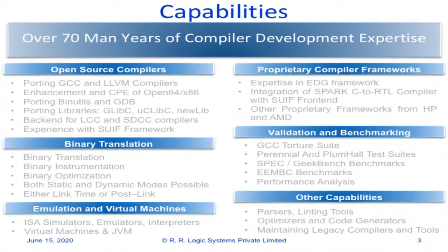And we have decent expertise in emulation and virtual machines. We have worked on ISA simulators, emulators, and interpreters. Then we have also developed virtual machines like the Java Virtual Machine. We have implemented the entire Java language spec in the virtual machine in the classic interpreter mode.